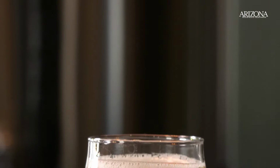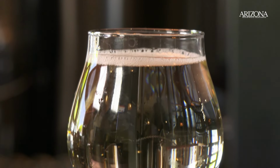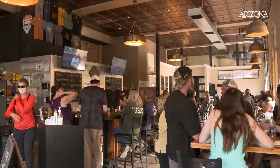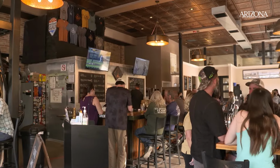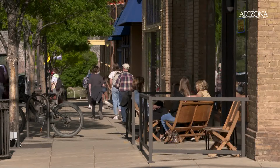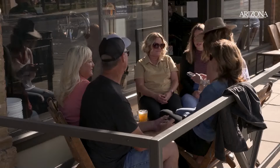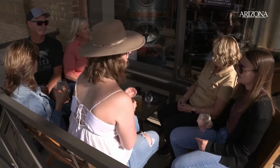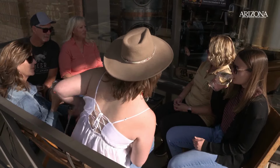Tim ferments sugar water with a wine yeast inside the beer tanks. It gives it this wine-like quality. It's really crisp and refreshing. It's easy. The Verde Valley may be known for its wine, but Smelter Town Brewery is confident they can stack up. I think that we've started off on the good foot. We've created a reputation for ourselves. We believe that craft beer in Clarkdale is going to take off.